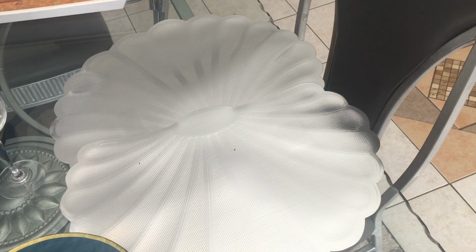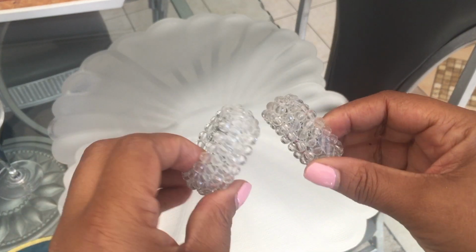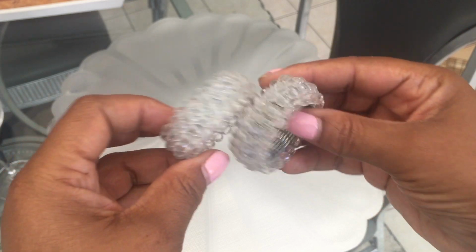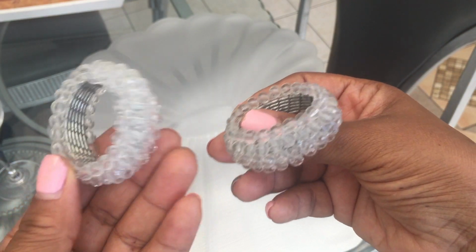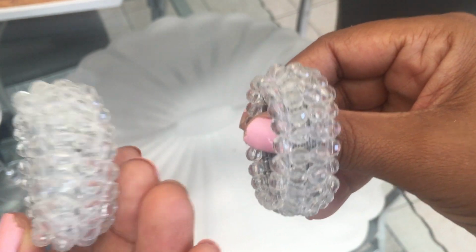Then on another trip to Value Village, I'm always visiting the napkin ring aisle. I got these faux crystal ones, absolutely beautiful. And I got 10 of these in a pack, and they were $3.99.